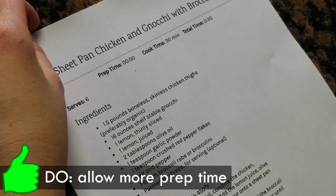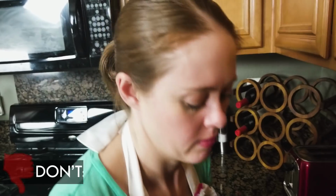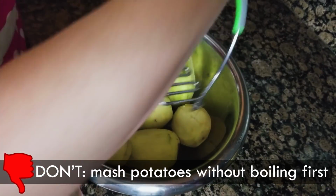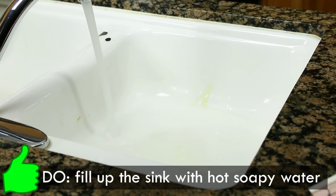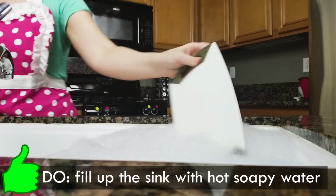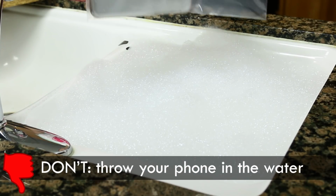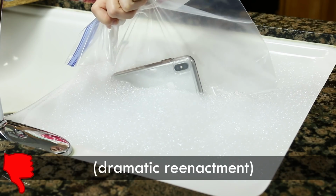Do, allow more prep time than it says you'll need. Don't, attempt to mash potatoes without boiling them first. Do, fill up the sink with hot soapy water before you start cooking so that every time you're done with something, all you have to do is throw it in the water to soak. Don't, accidentally throw your phone in the water to soak.